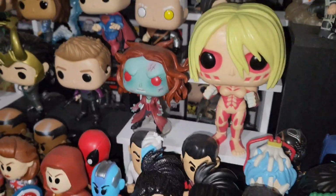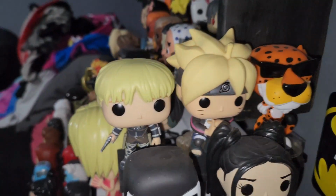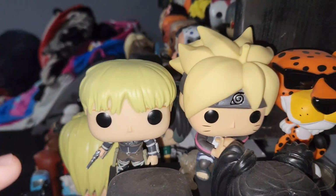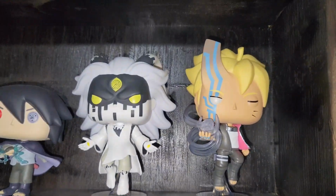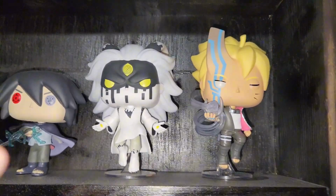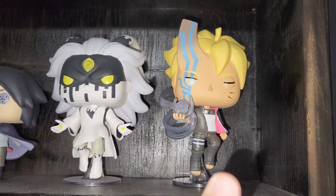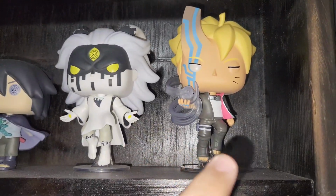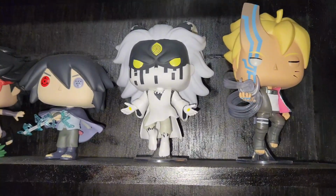And technically, I could pan over right here, because this is where I put Boruto. He decided to be living next to Chester Cheeto and next to Armin, but Boruto is doing the shadow clones right there. And then if you really want to go up, it's Boruto and Momoshiki now. Look at them chilling. That's who is actually using the Karma on Boruto, Momoshiki, and that's Borushiki. So it's kind of cool to put them together, especially because I have both Pops.